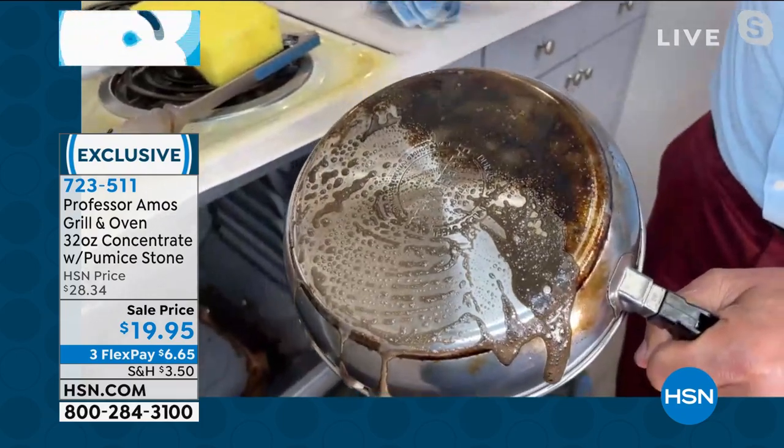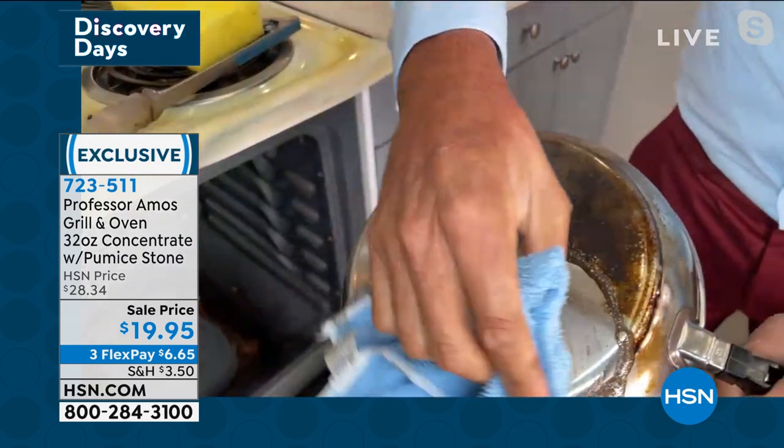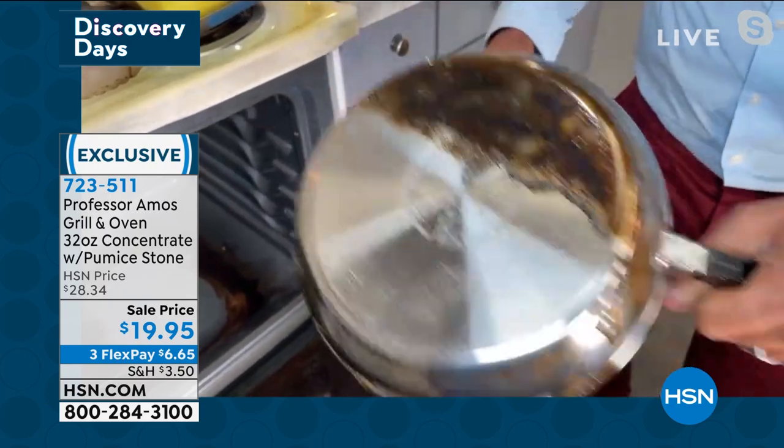Now, this is a product that's full strength, so you mix it down, make 32 bottles out of it. If you do the math, it comes out to 62 cents a bottle, but wow. You don't need gloves. You don't need a mask when you're using this.